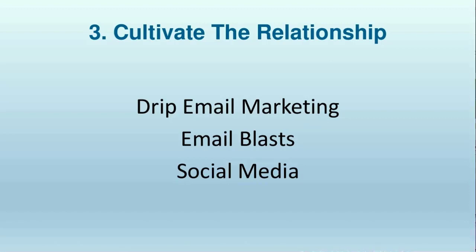And then social media. You want to definitely include social media as you begin to cultivate the relationship as well. If you had to choose one social media platform, which social media platform do you guys think will be the one to choose? Go ahead and type it in to the chat. If you had to choose one social media platform, which one do you think will be best to choose?